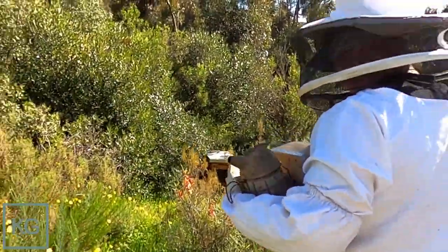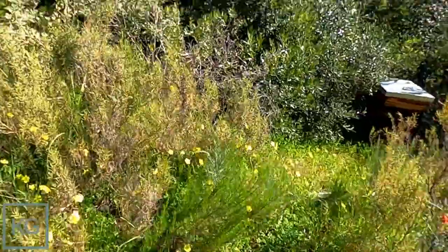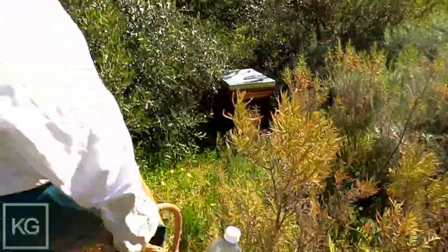So these have been sitting for quite a while. Yeah, look at all these little flowers they can suck on. Oh wow, right around. Beautiful. Yeah, there's all forms of little ones. There's pink ones and red ones and yellow ones.